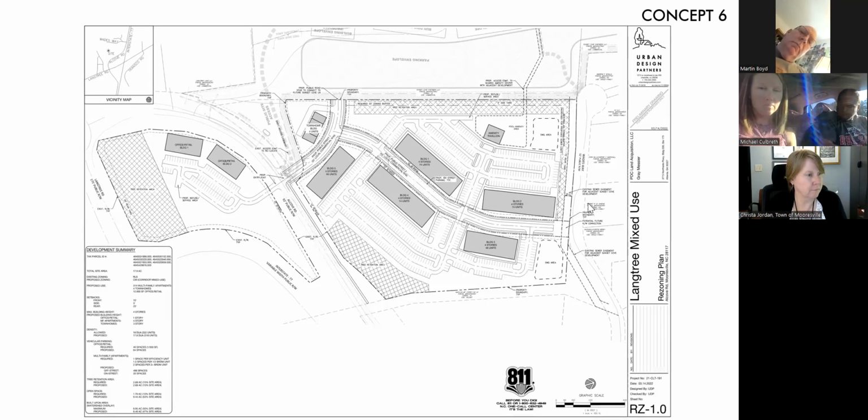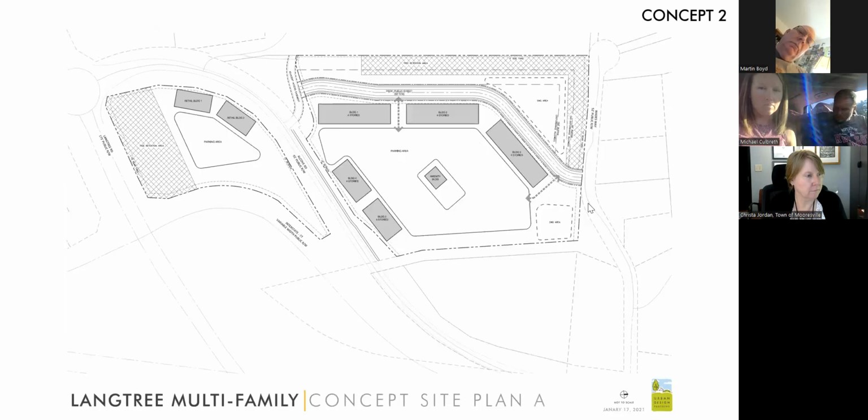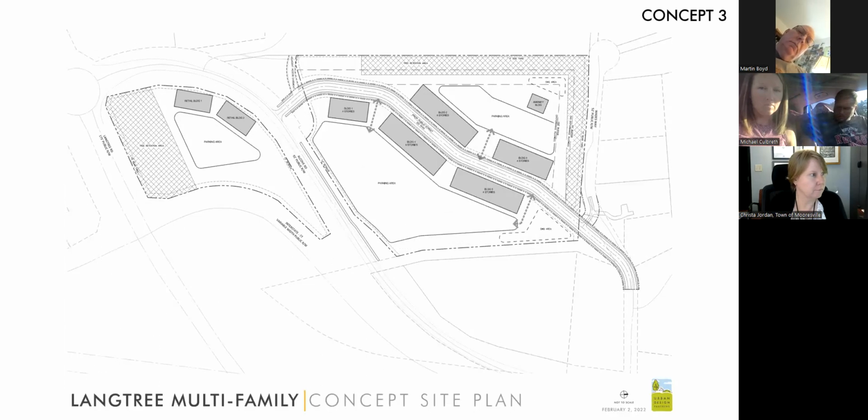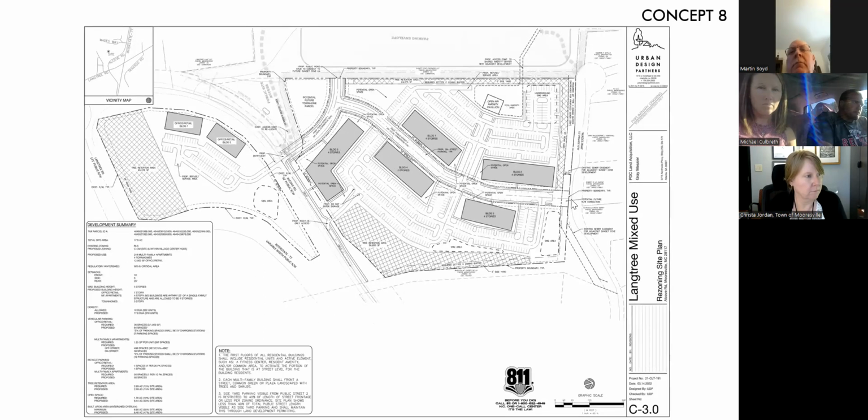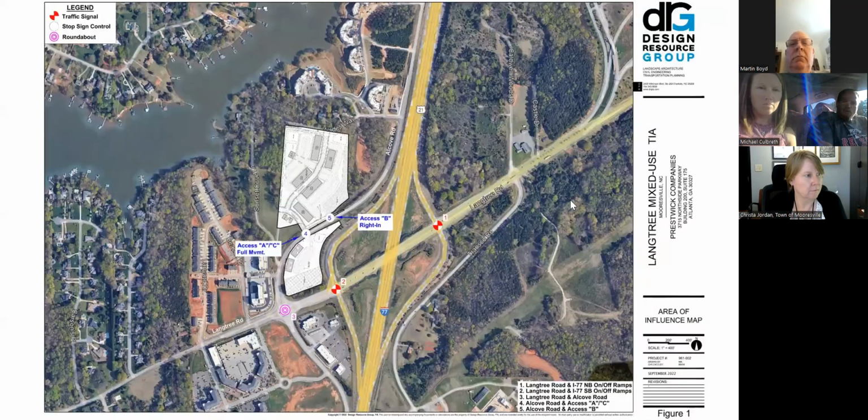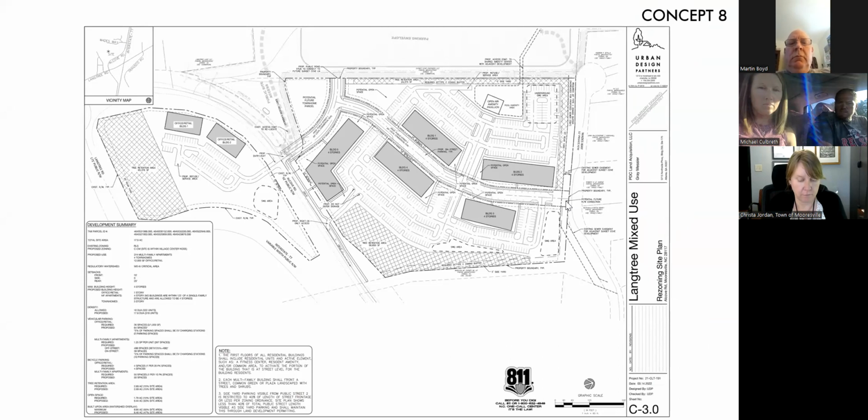I think it might have been a little bit of an optical illusion in the jump of scale that may have done that. But Bob, that's something that we can work with you and discuss in greater detail online. But that is essentially a tree save area. Based on the UDO, we would need to dig into the type of plantings and the intensity of plantings that would need to be incorporated within this buffer area. But yes, there would be additional plantings that would be going in within the landscape buffer area.